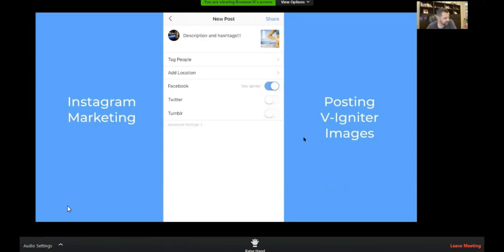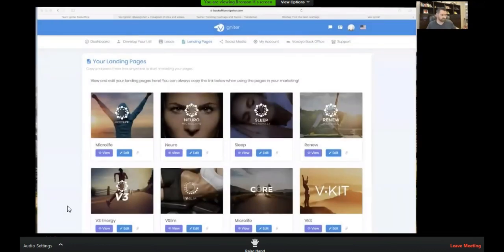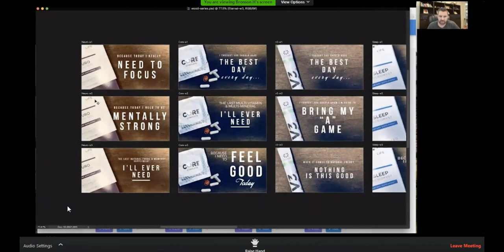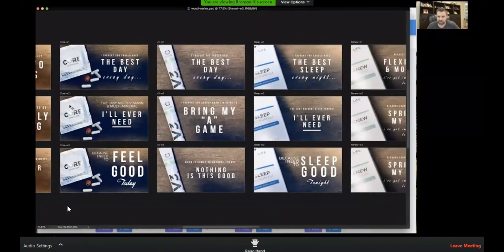I will show you, though, that you saw that image that I created with the little notebook here, my trusty notebook, in the Canva app. I wanted to share some of the images that we've created based on that kind of concept. I literally took all these photos at my desk with my iPhone and created some cool, can you see that, Nick? Yeah, it looks fantastic.